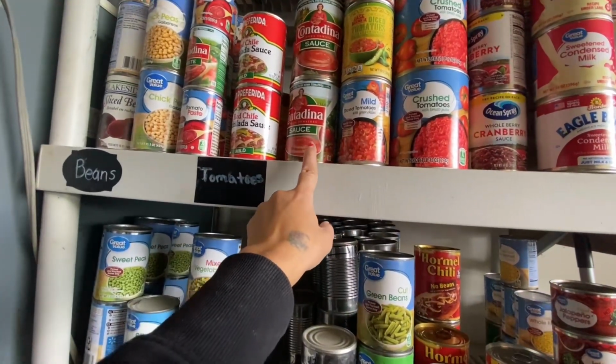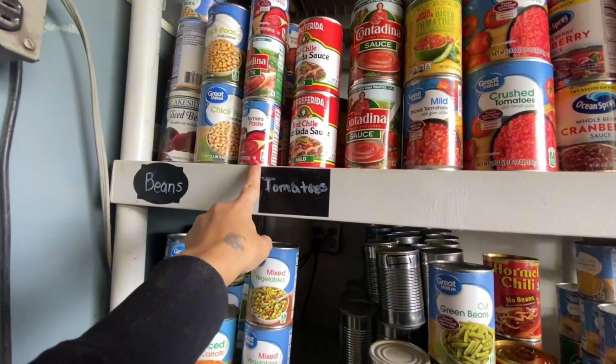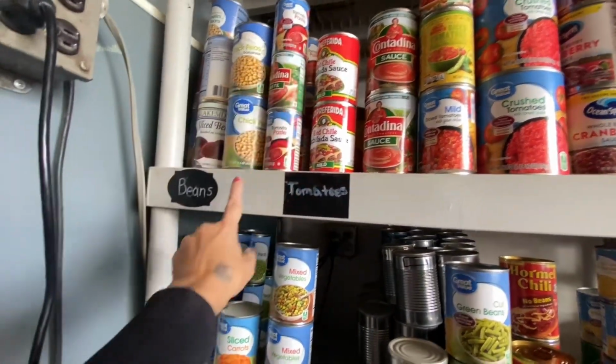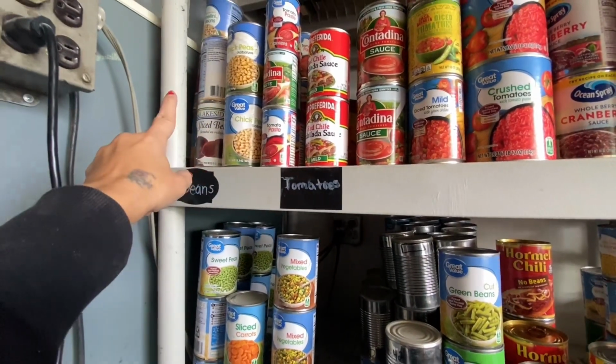We have some tomato sauce. We have enchilada sauce, which I need to get more of. I have a lot of tomato paste that goes straight back. We have a lot of beans, chickpeas, black beans, and everything goes over there for beans.